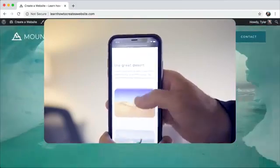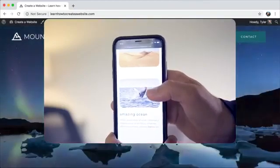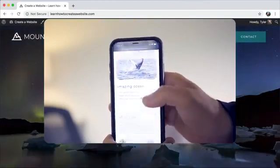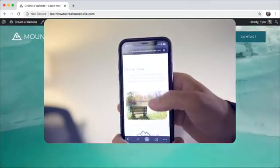That looks pretty good, but this image needs to be switched. The text needs to be up here, and the image needs to be below. We go down here and there, and everything else looks pretty good. So let's make those changes.